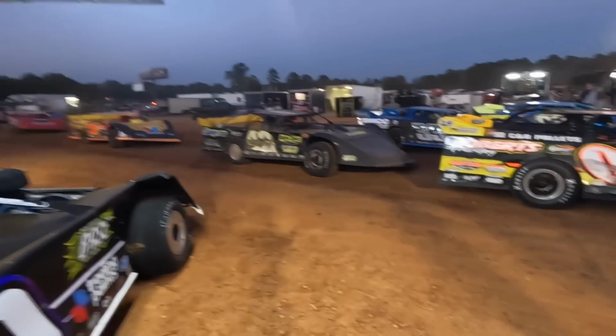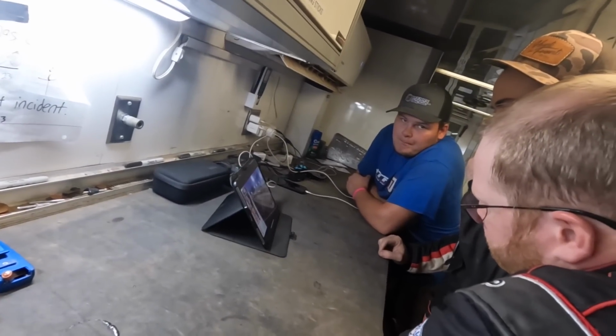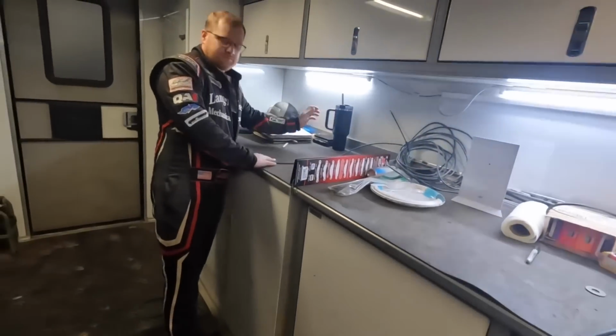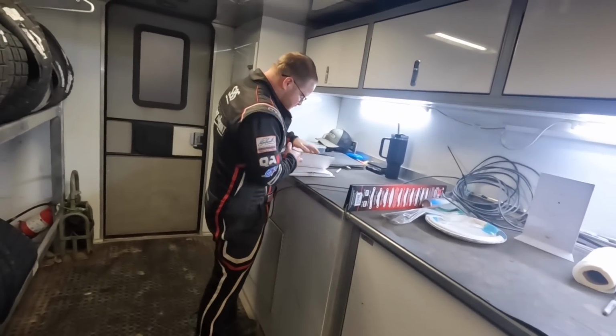Joseph will be out for hot laps. Just speeding up. 14.2, you were 7. So yeah, he's speeding up. Right. You ready? All right. Looking at the track, I think our engine decision was the right decision.